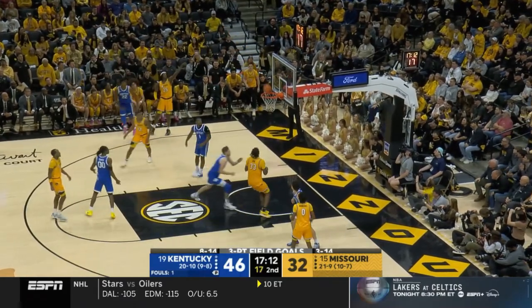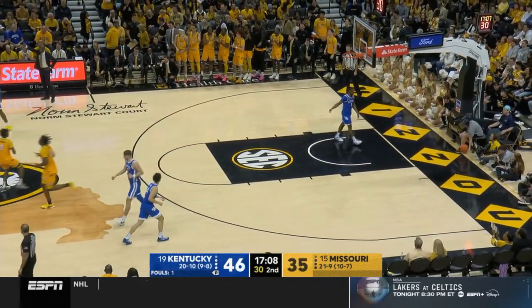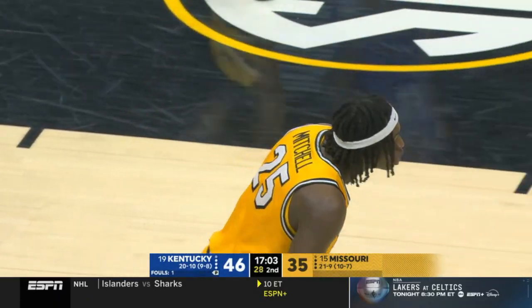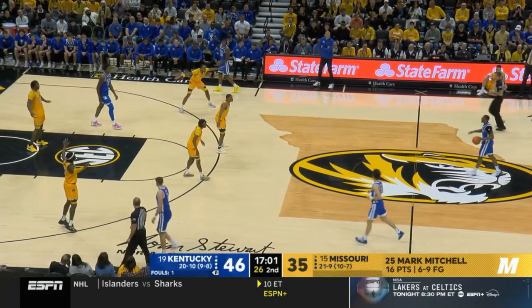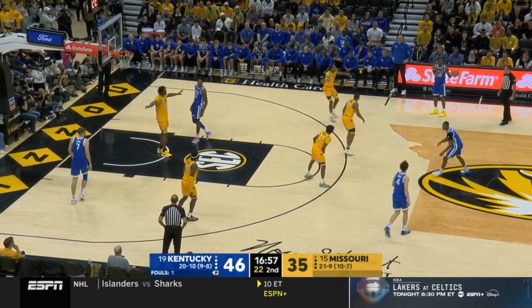Perkins out to Mitchell. Same spot he drilled. Seemed like a game winner against Kansas. Biggest win of the season for Missouri, at least at the time. Preseason number 1. 16 for Mitchell. I like the adjustment here.